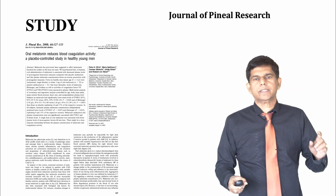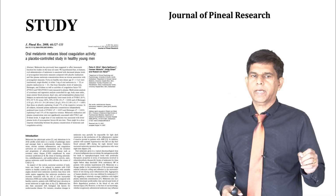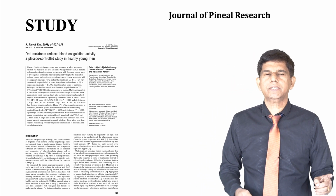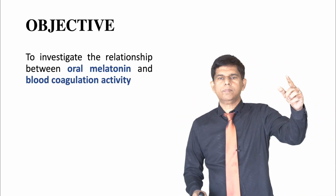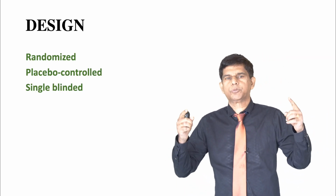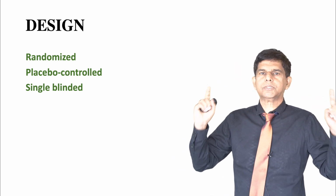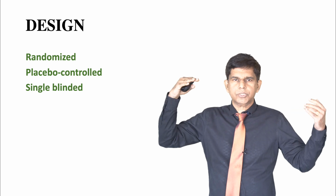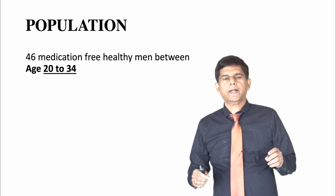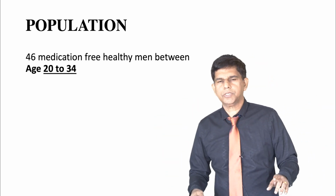So this study was published in the Journal of Pineal Research, looking at oral melatonin and blood coagulation activity, a great study. The objective of the study was to investigate the relationship between oral melatonin and blood coagulation activity. Now, the design is a randomized placebo-controlled single-blinded study. Anytime somebody says randomized placebo-controlled, the strength of this study is extremely high. Remember that.